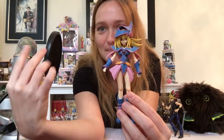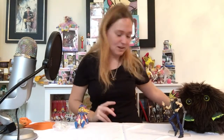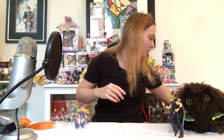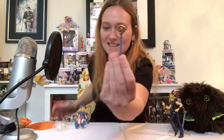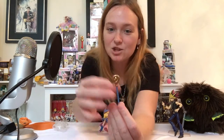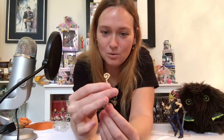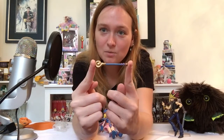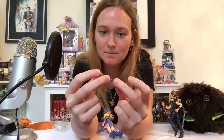So the hat just makes it. It's very nice that you can pose her with and without the hat, though I will most likely just keep her hat on because it just completes her. And we have her little wand. Very happy that they chose gold. Sometimes they choose yellow for this, and it's not my choice. But nice looking wand. Pretty delicate, but it can definitely survive a fall.